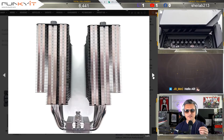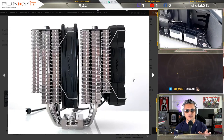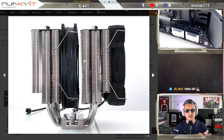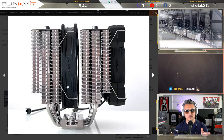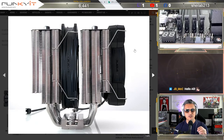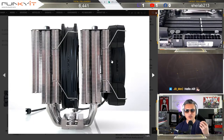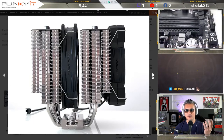Lots of fins, cooling fins to give you a massive surface area. You can see the two fans there installed. The middle one is the 140mm one, and the other one is 120mm. So it's got a push-pull configuration there. Of course, you can replace them with your own fans. You might want to have some RGB fans in there.